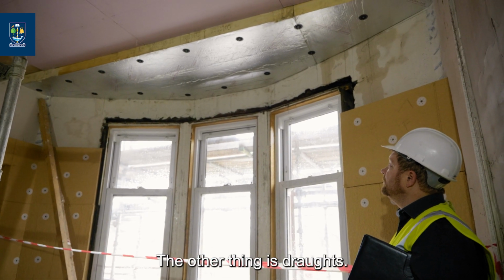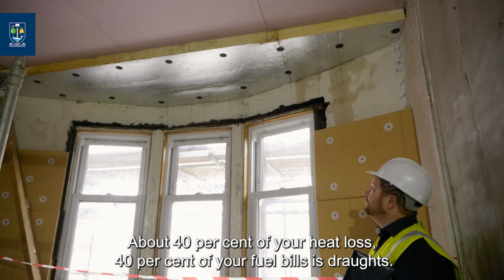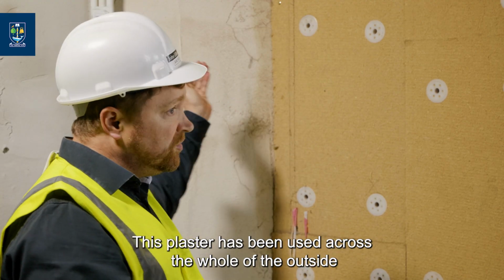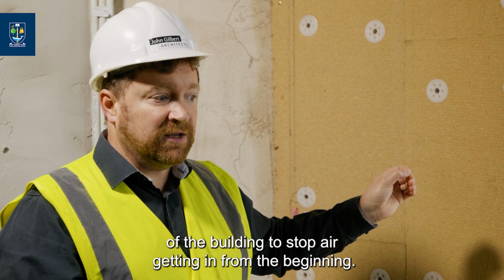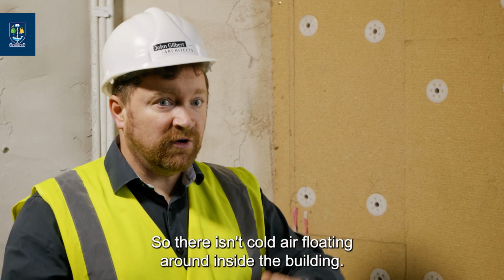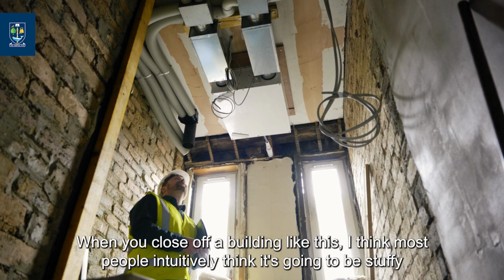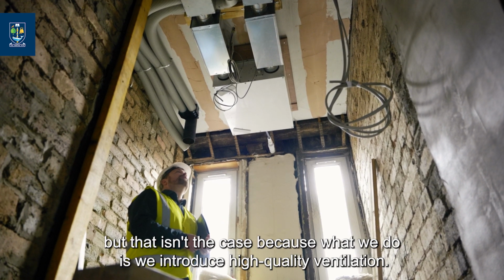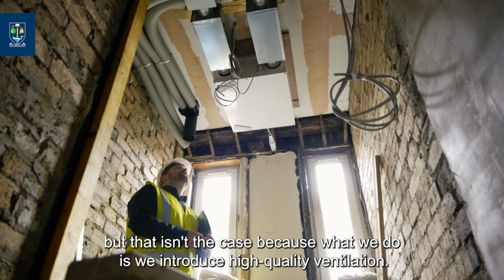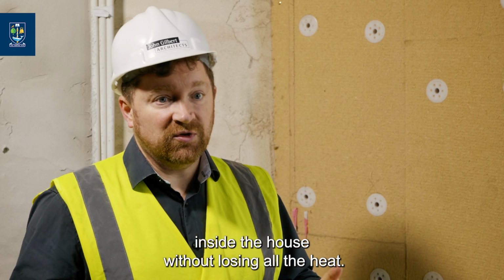The other thing is drafts. About 40% of your heat loss, 40% of your fuel bills is drafts. This plaster has been used across the whole of the outside of the building to stop air getting in from the beginning, so there isn't cold air floating around inside the building. When you close off a building like this, I think most people intuitively think, oh, it's going to be stuffy. But that isn't the case, because what we do is we introduce high quality ventilation. And so you have a nice fresh atmosphere inside the house without losing all the heat.